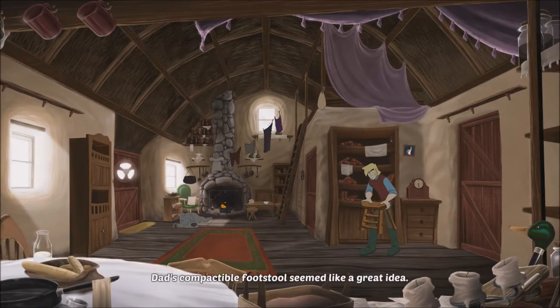Dad's compactable footstool seemed like a great idea. I wasn't sure why it hadn't taken off.